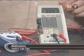It's a good thing. Yes. So this is a multimeter. What does a multimeter do? Basically, some people call them VOM meters. It's voltage, ohms would be resistance, and amperage. Okay.